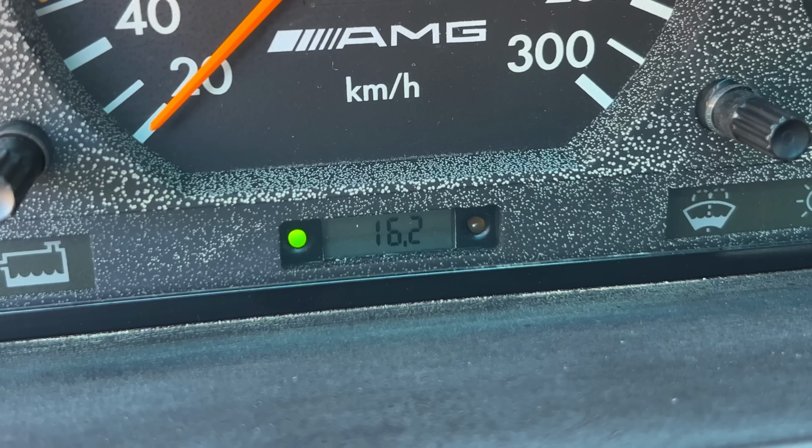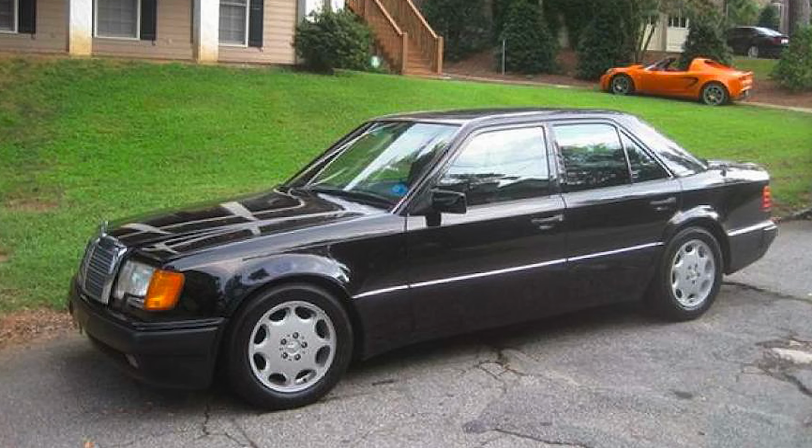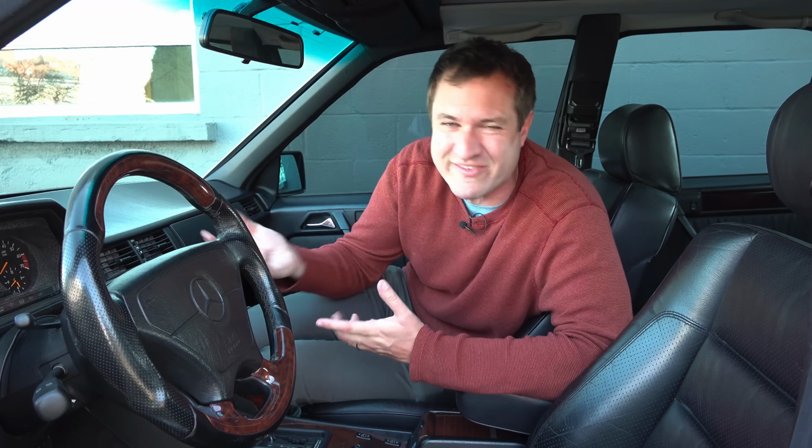By the way, I actually owned a 1993 500e, pretty much this exact same car without the cool AMG stuff, and it didn't have that little screen there. So I really am at a loss to describe exactly what that does. But anyway, on to more quirks.